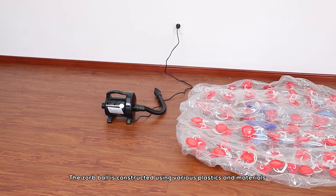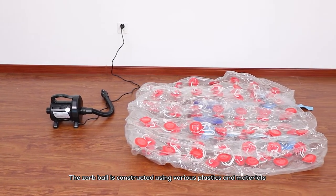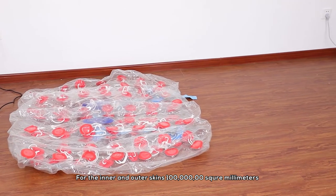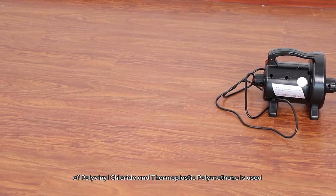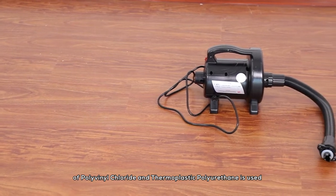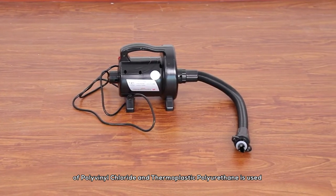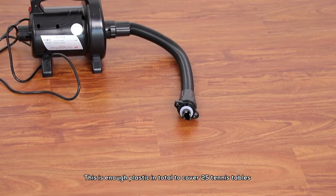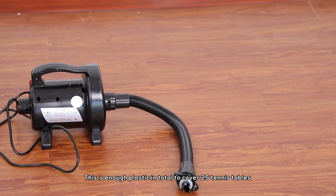The zorbball is constructed using various plastic and materials for the inner and outer skins. 10 million square millimeters of polyvinyl chloride and thermoplastic polyurethane is used. This is enough plastic in total to cover 25 tennis tables.